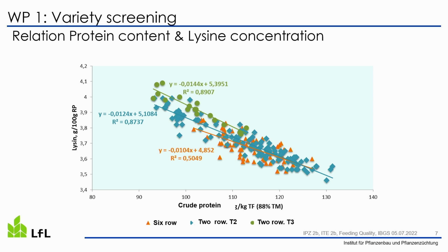Okay, first we were interested to find out: are there differences in protein quality in the currently available varieties we are just testing in our variety trials? And of course, it's not very surprising that there is a correlation between the crude protein content and the leucine concentration. The lower the protein content, the higher the leucine concentration, and you can observe this in all types of varieties we tested.